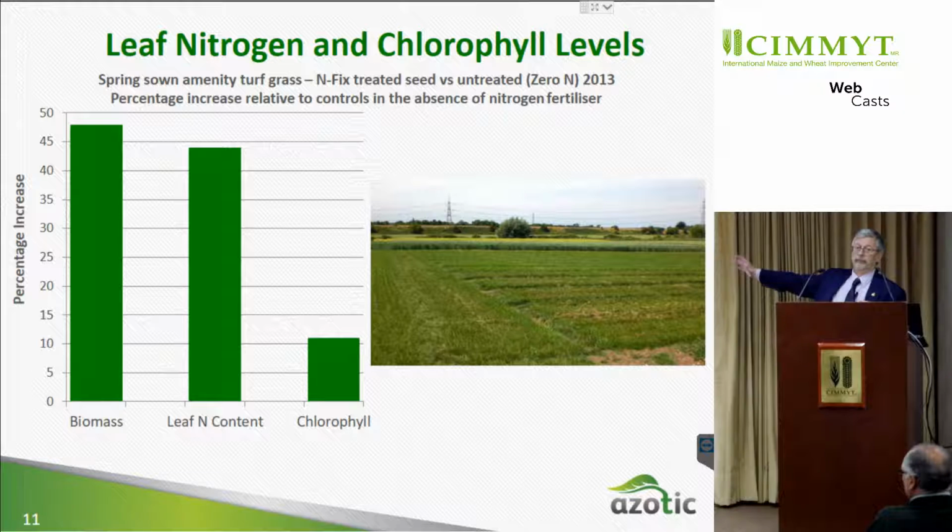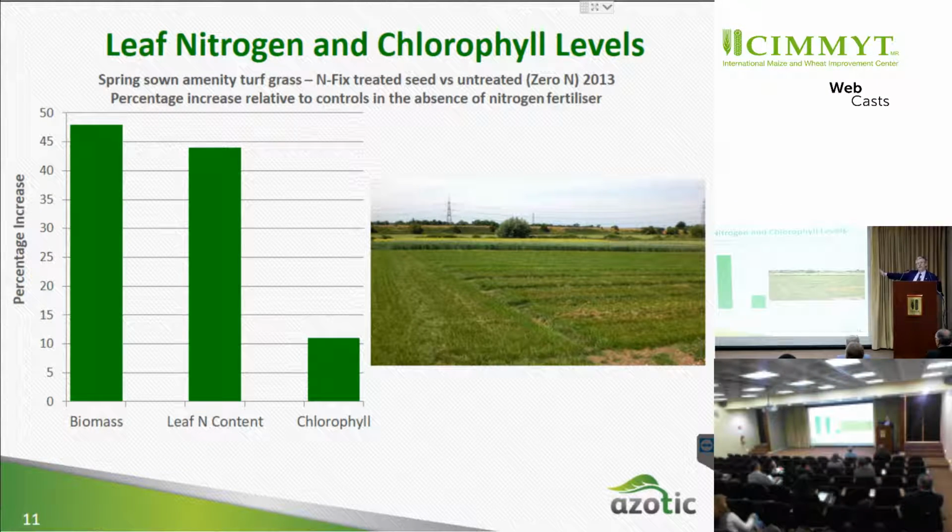So here's our first trial that we ever did. This was back in spring of 2013. All I was interested in at that time was seeing whether the formulation actually worked in a field environment and did get into the plant. We didn't expect to be getting results like this. So this is a very simple experiment in pasture grass, and I chose pasture grass because I was concerned that the bacteria wouldn't move throughout a seasonal crop or an annual crop quickly enough to have any impact. So I worked on perennial ryegrass, and we got a biomass increase, as you can see there, nearly 50% increase. Leaf nitrogen content went up and chlorophyll content went up. We were just blown away by this in the first year of trials.